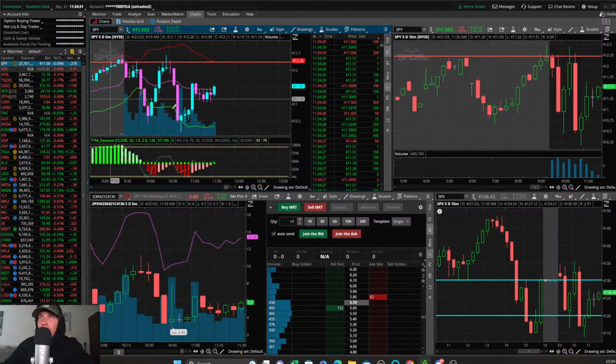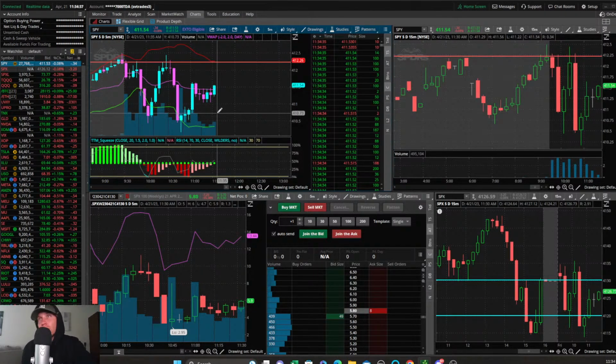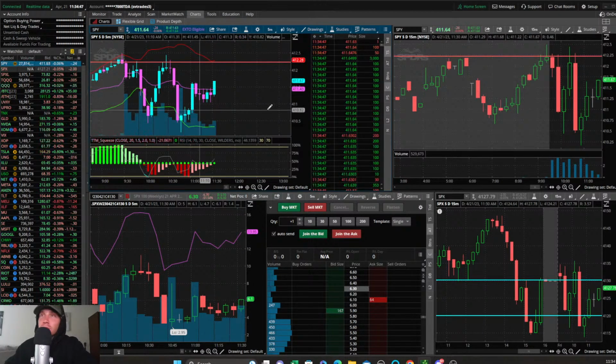I would love to see the SPY at like $58. I wouldn't even care if it was down to $58. I just want to see volatility. You could take the SPY up to 9,000 a piece or $41 a piece, and I would just be happier than anything because the volatility would be unbelievable. I just need to see something.